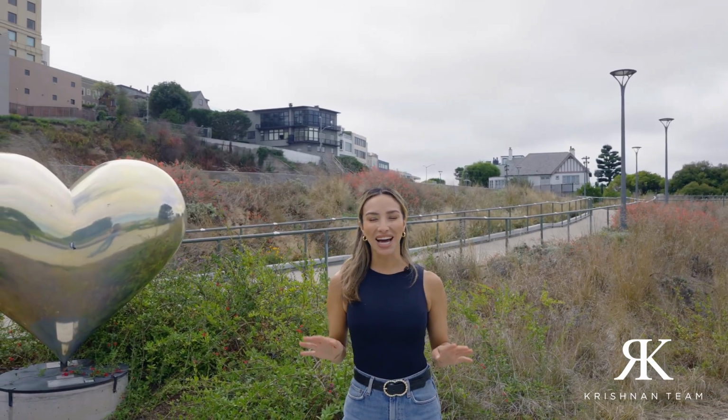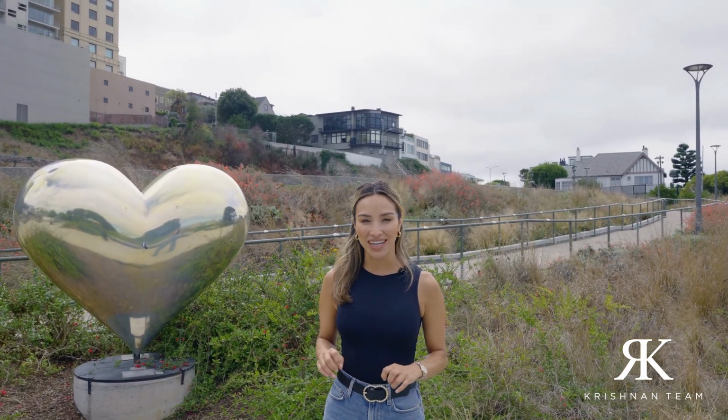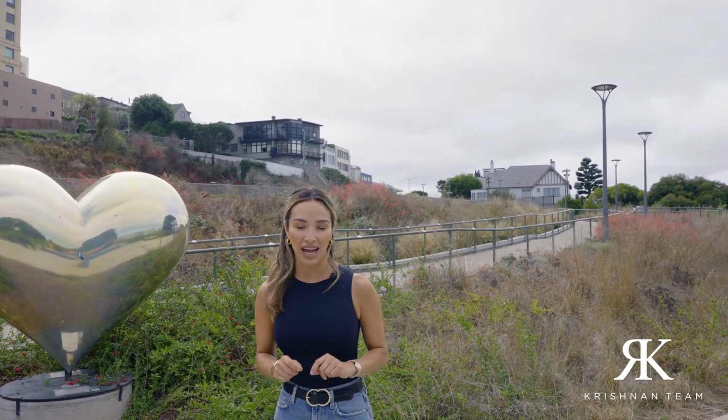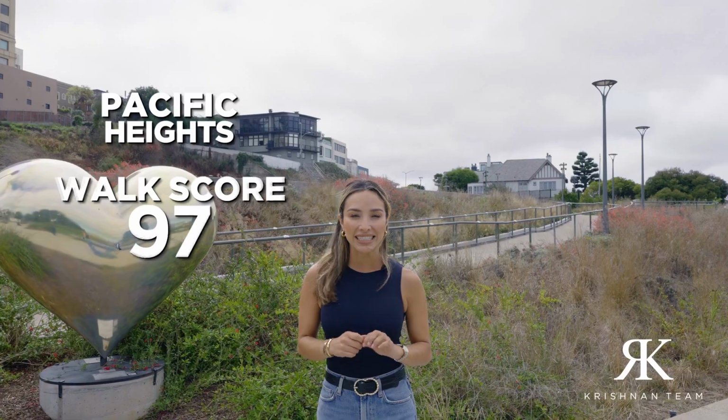So you get all the things that you want in a neighborhood, and I know if you're watching this from like the Midwest, you're going to be like, what? At 1.14 million on average, that's pretty affordable by San Francisco standards. In a minute, we're going to talk about one of the most underrated neighborhoods with a pretty decent walk score, but next up on the list is Pacific Heights, coming in at a walk score of 97.